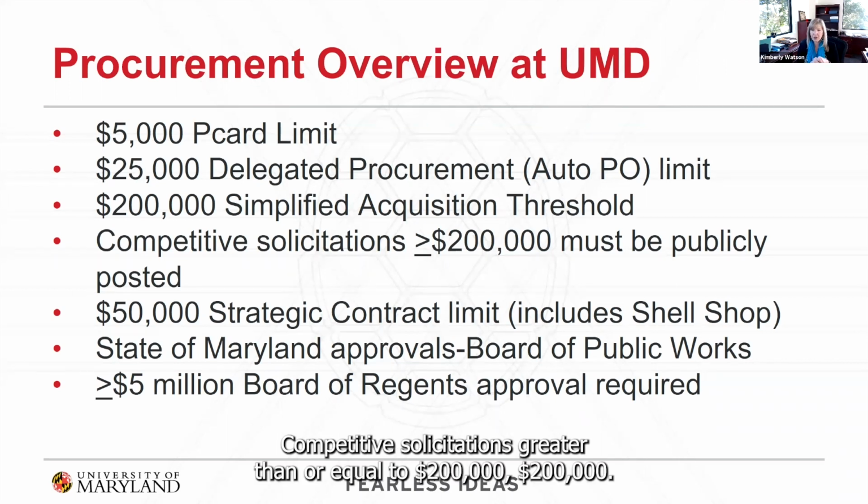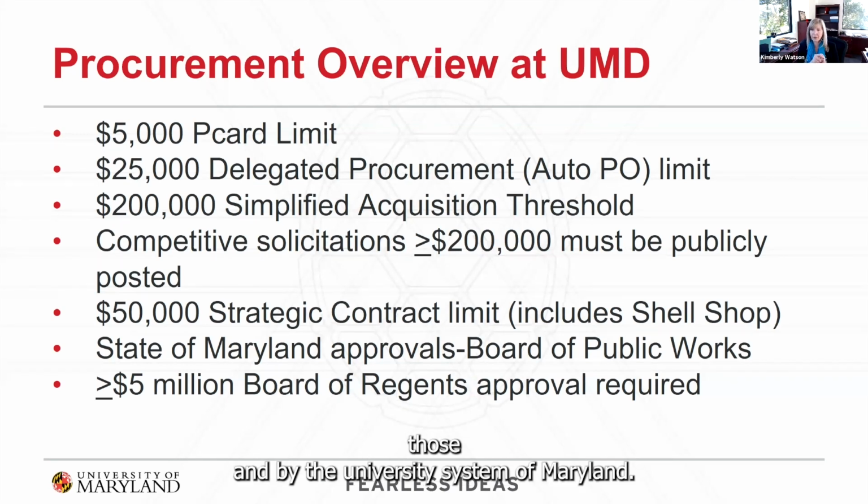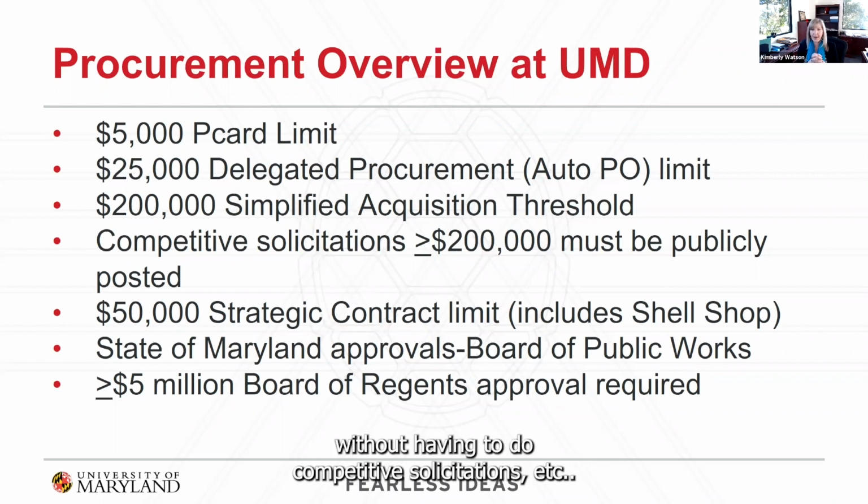Competitive solicitations greater than or equal to $200,000, we are required by the state of Maryland to publicly post, and by the University System of Maryland. We have a $50,000 strategic contract limit, so you can actually engage in shell shop catalog procurements up to $50,000 without having to do competitive solicitations, et cetera.